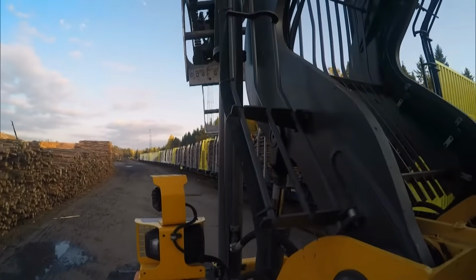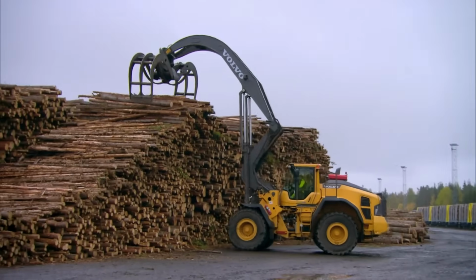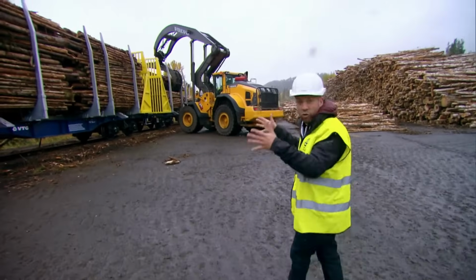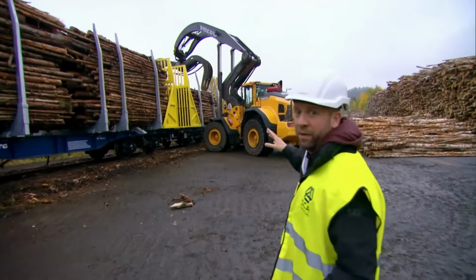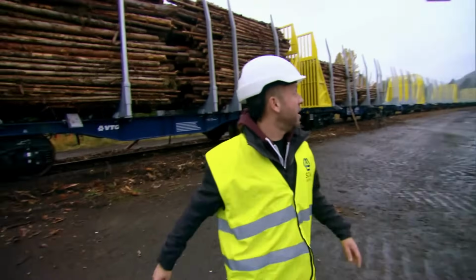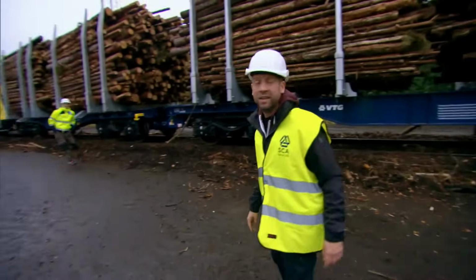Back in Hoting, Hans and his son Victor are still busy loading logs for the next train. This is now the second set of wagons, the second group of 11 that's being loaded with timber. And after this is all loaded up, this half will be taken down to the station at Forsmo. Got to get out of the way here. And then the entire train will continue on its journey.